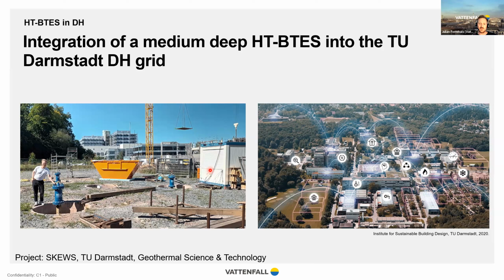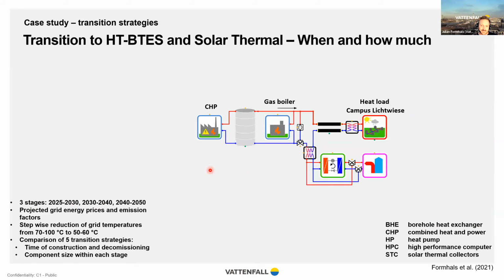Okay, so based on this system, we made a lot of different case studies, which I'm going to present to you briefly now. And if you're interested in these, they are all from publications, so please feel free to contact me and I will be happy to share them with you.